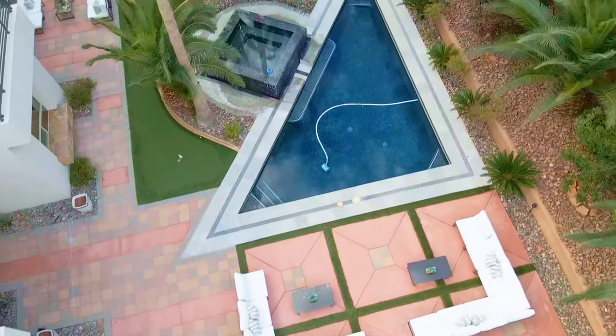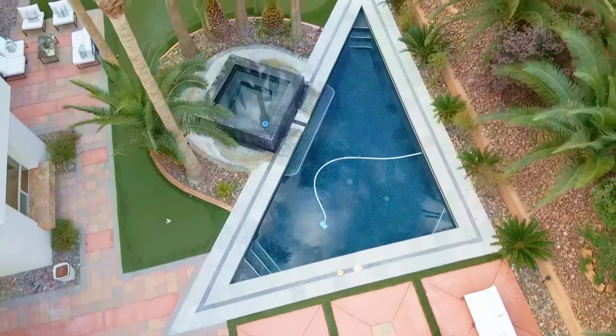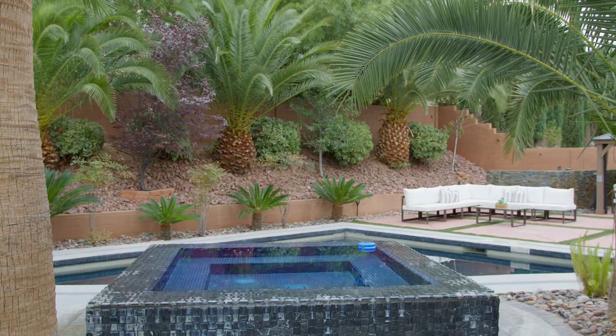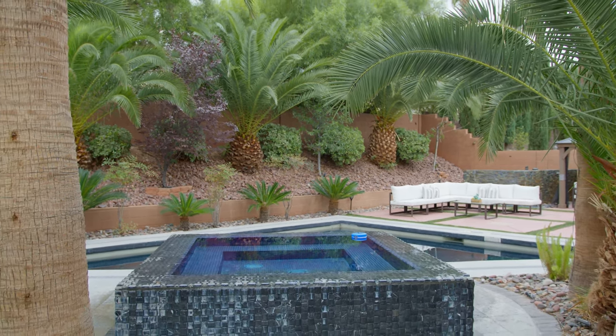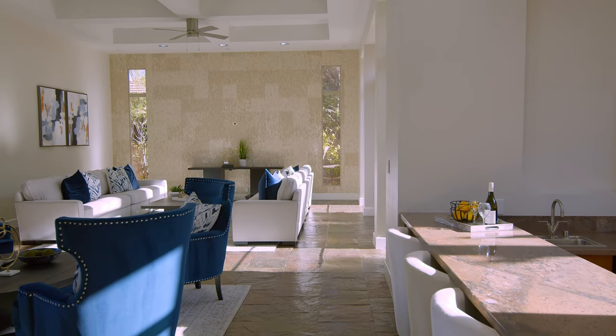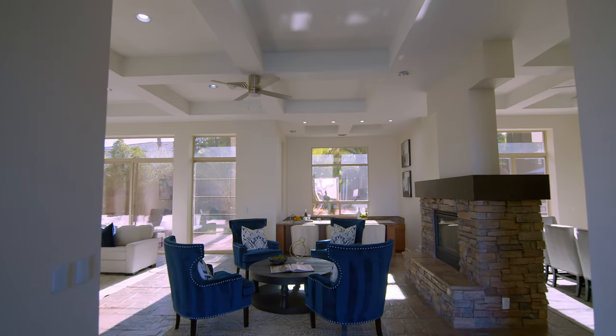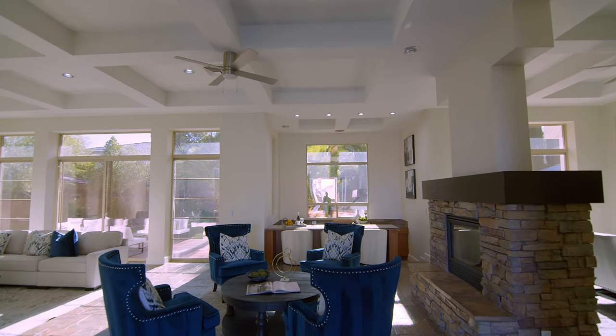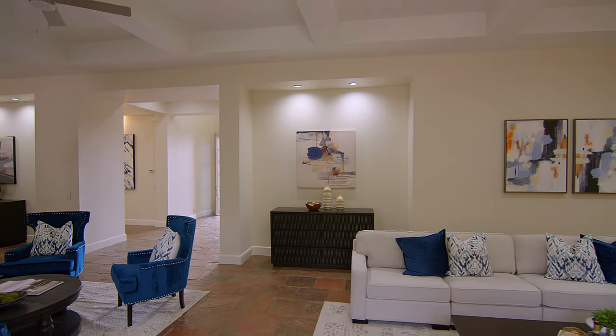I mean, the backyard has a diamond shaped pool, jacuzzi that sits right in the center that has an infinity overlook to it. The most impressive feature to me is that the bar sits right in the middle of the home. As soon as you walk in, you greet it with this beautiful open floor plan. And then you have the bar where you can entertain your guests that has to see for yourself.